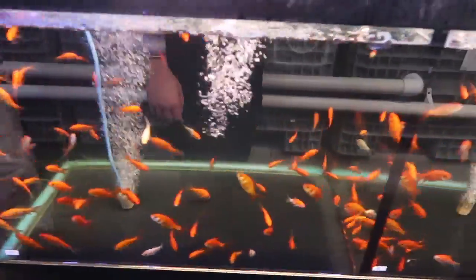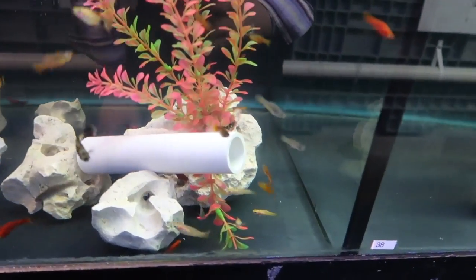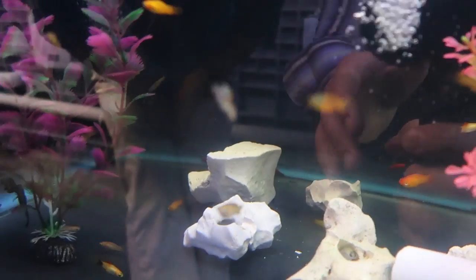Comets, larger comets, feeder guppies, ghost shrimp, and some mixed live bearers. We've got some swordtails, platies, etc. This guy is cool looking. He's got all the colors. It'll focus on him.